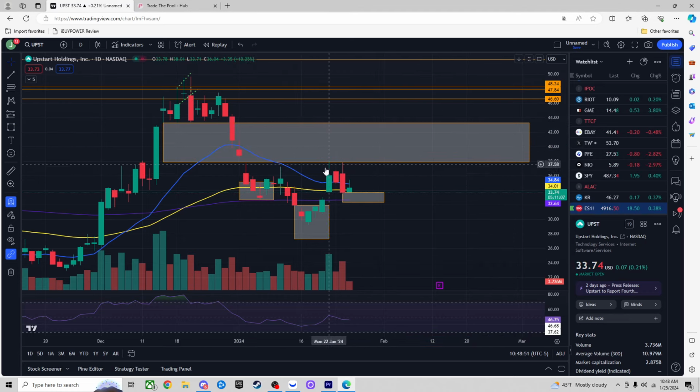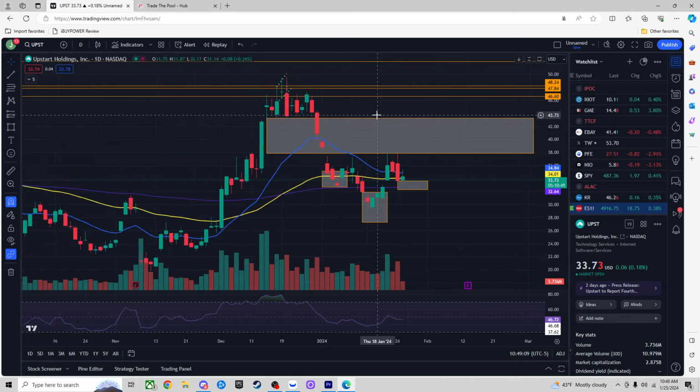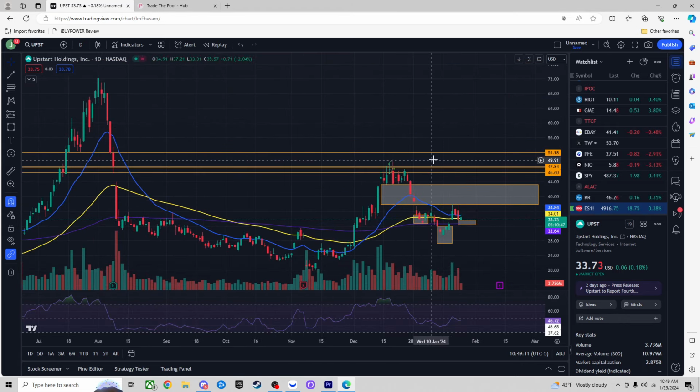So I think Upstart's a good one to watch. I have no play in it yet. I thought about it this morning, but I didn't like the way the reaction was, so I'll let it dip a little bit more to that 200, and then I'll probably get some late February, March contracts to hold. I'm really eyeing that 50, up to that 50.